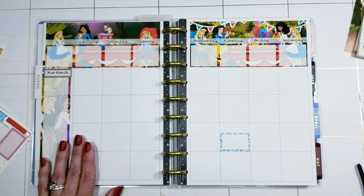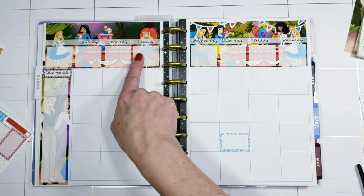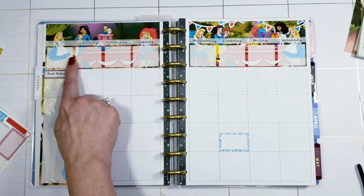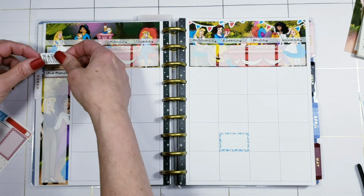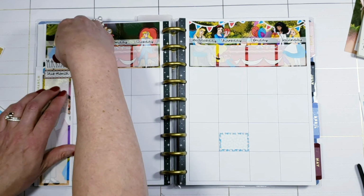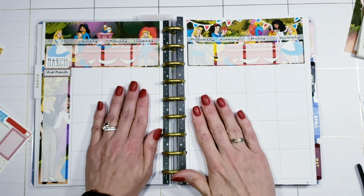So let me double check something really fast. I'm just curious what day of the week March 1st falls on. I'm just going to pop on my phone and check it out real fast. March 1st starts on a Tuesday, starts here. So for Sunday, Monday, right here, I could put the month in there. That way I don't have to cover up any of my adorable artwork, because that would make me sad. So we can put March right here. There. So now you know what month you're in.